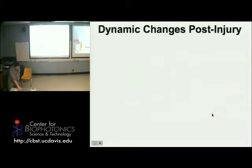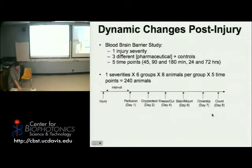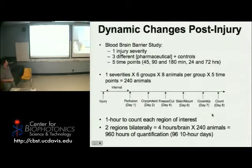And this is more at a systems level. So one thing I actually did in my dissertation was some MRI studies. And what this is to illustrate is, for the MRI studies, we actually perfused the brains. We had one injury. This would be without the MRI. This would just be if we did an anatomical study by perfusing, fixing rats, and staining the tissue. So if you have one injury severity and three different pharmaceuticals plus a control and five time points, it comes out to something like 240 animals. And you go through all these things, and I calculated that it would be 96 10-hour days just to go through this. And if something didn't work, you'd have to do it all over again. And this actually kind of was my dissertation, and I would never do it again if I could avoid it.